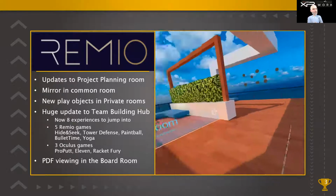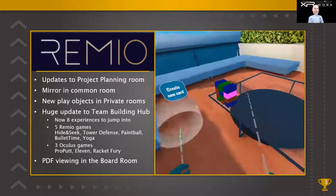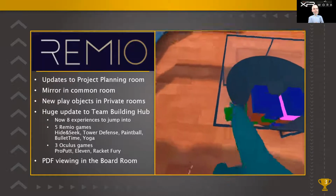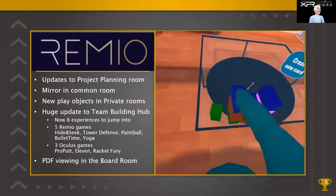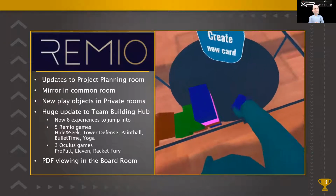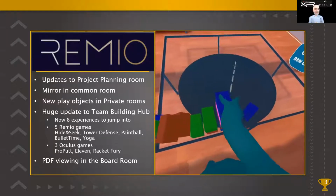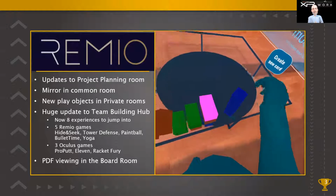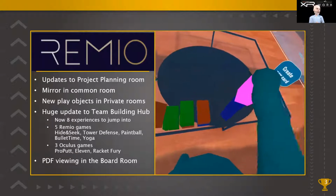You can see the whiteboard over there in the one. Now, we come to the section where you have the private rooms. And in the private rooms now, they've added these stacking blocks. And again, if any of you have been to team building events, you know that some of the exercises tend to involve sometimes blocks and building certain architecture.